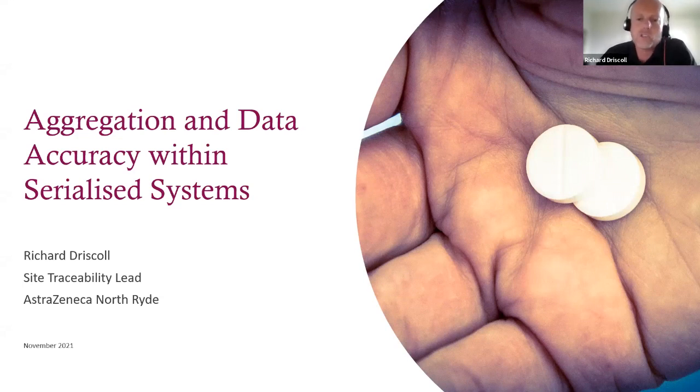My name is Richard Driscoll. I'm currently the site traceability lead at AstraZeneca North Ryde, as well as being one of the automation engineers. On site, we have multiple serialized systems of differing flavors. We have a number of fully automated and aggregated lines, complete with automated case packer robots. We have a serialization only packing line, probably more in line with what Michael was talking about in his presentation. And we have a manual packing line with a manual aggregation station, where aggregation is done to pallet level with use of a handheld scanner. There are lots of different ways to do serialization, and we have a few different flavors on our site. They all require differing levels of complexity and automation.